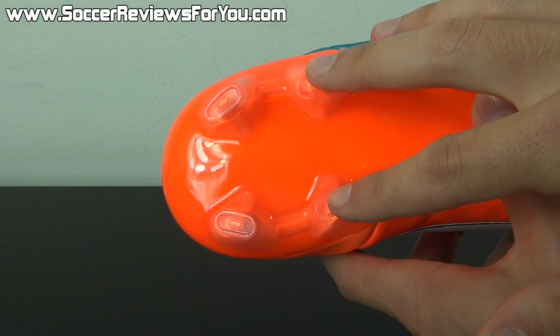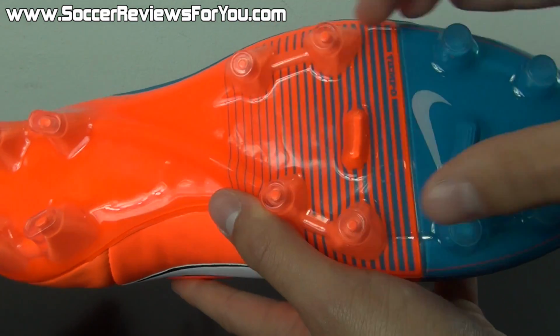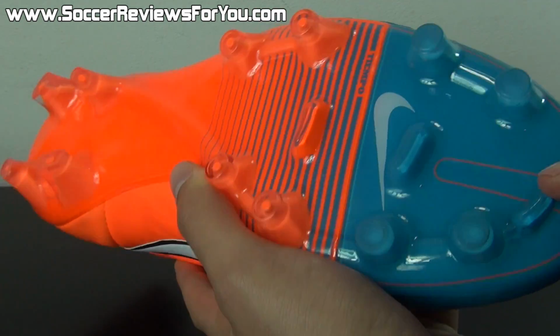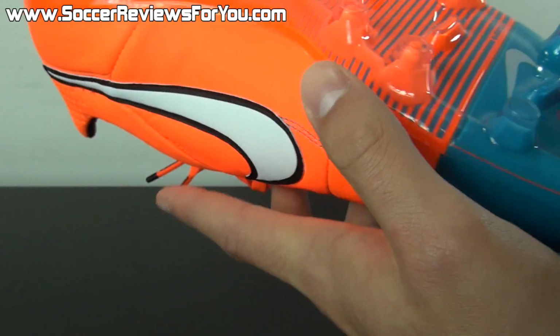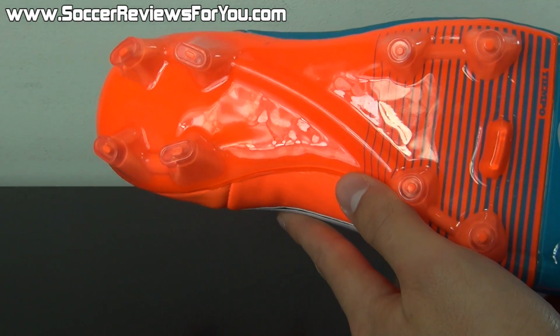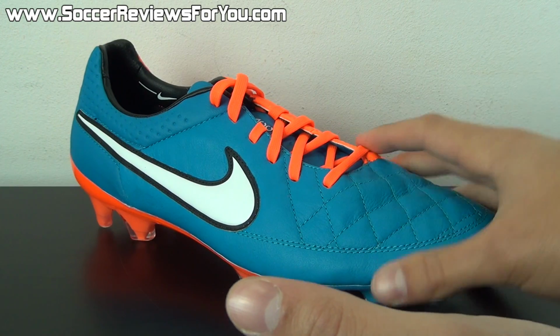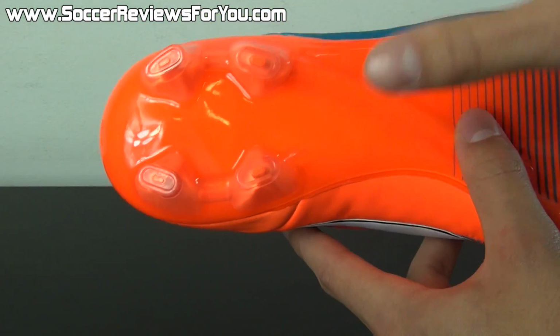You do have your bladed studs in the heel, and then in standard Tiempo fashion, you have your 8 conical studs in the forefoot with some bladed support studs in the middle, as well as one little stud right there at the tip of the toe. A Mercurial-esque stud is what I like to call it. And in terms of traction, one of my personal favorite traction patterns currently out there on the market. It provides a really nice combination of grip when pushing off and maneuverability when planted, and plenty of stability from the bladed studs right there at the heel.